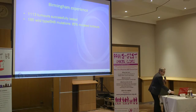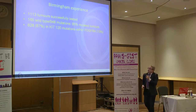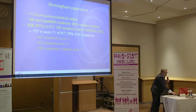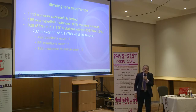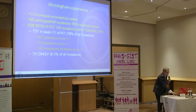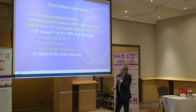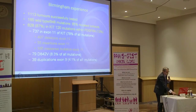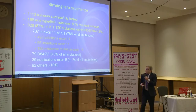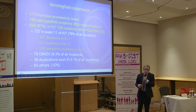And most of the GIST are mutated, which is not a surprise, 85%. Most of the mutations are in KIT compared to PDGFRA, 87%. And most of the mutations are in exon 11 of KIT, which is again as published everywhere, to be honest, which means exon 11 is by far the most commonly mutated exon among the 2 genes. And this exon 9 mutation, which again is important for the treatment, is relatively rare, but not that rare. It's 8% of all the mutations, so it's worth looking for it because it has implications for the management. The other is a variety of other very anecdotal mutations, but most of them are good and convey good response to imatinib anyway.